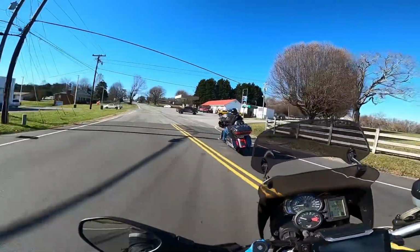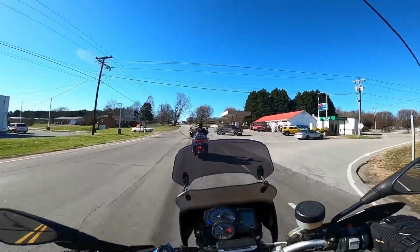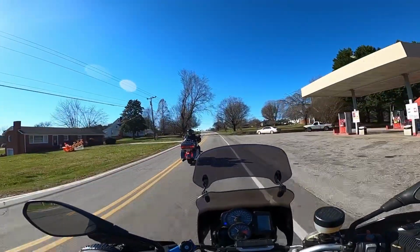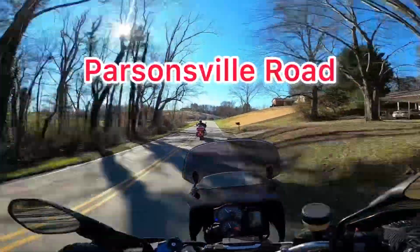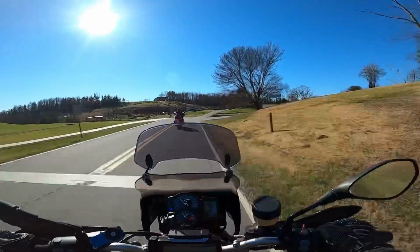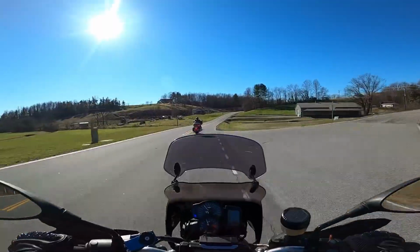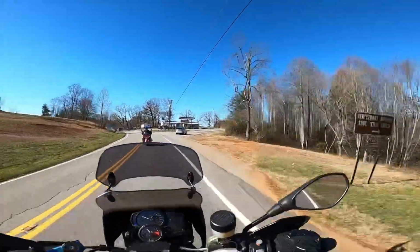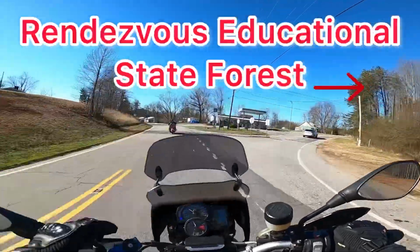So we just turned off of 16 onto Boone Trail Road, and we're gonna take this up to Parsonsville Road and then down to Benny Parson Road. And that is gonna bring us all the way down to the game preserve. Right up here on the right is Rendezvous Educational State Forest.